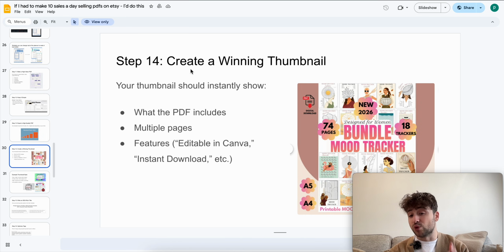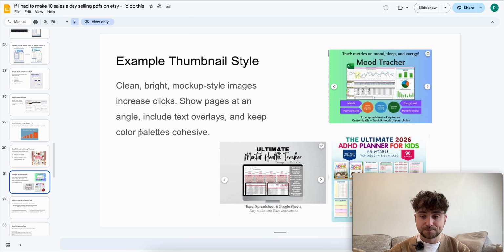Next, we're going to have to create a winning thumbnail, which is probably one of the most important steps to even make sales every day. Okay, your thumbnail should show what the PDF includes, multiple pages, the features, if it's editable in Canva or if it's an instant download. Mention all of these in the bubbles, right?